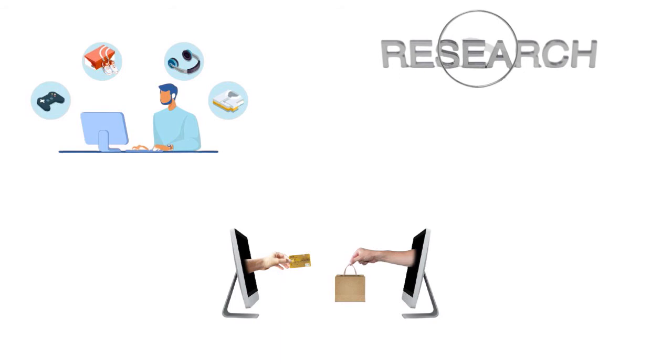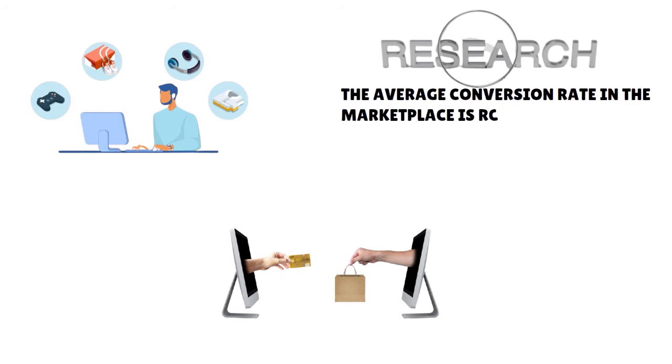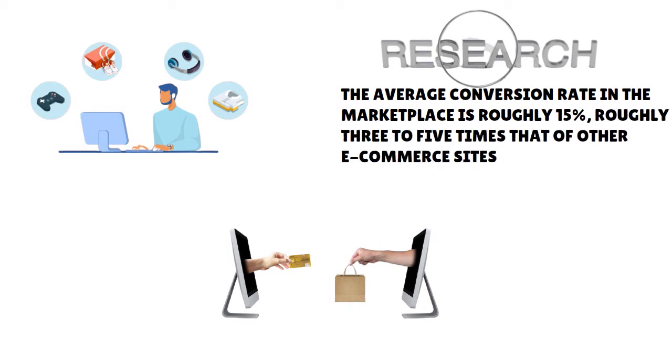But if you do grab buyers' attention, you're bound to make sales because many shoppers flock to HomeDepot.com customarily. This is part of their DNA. And based on our research and based on other research studies out there, the average conversion rate in the marketplace is roughly 15%, which is roughly 3 to 5 times that of other e-commerce sites. See what I was telling you about? It's all about less competition but more visibility.